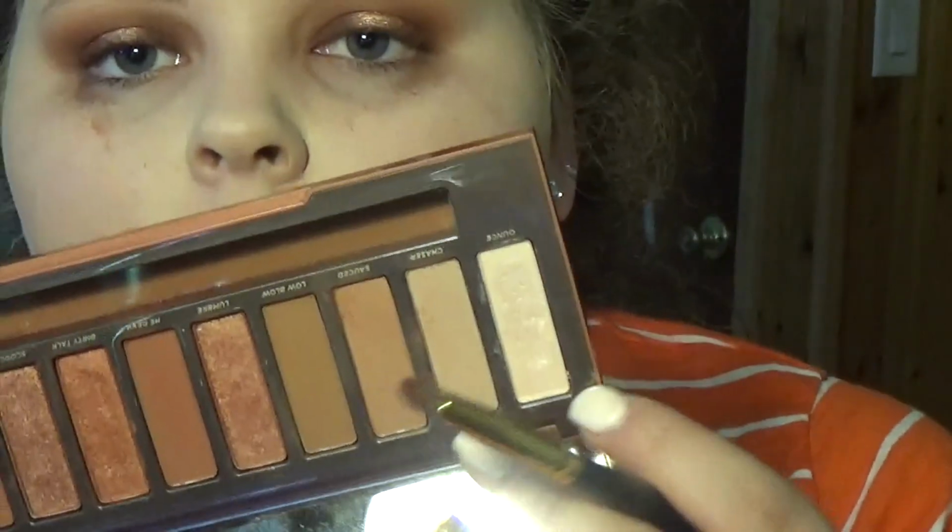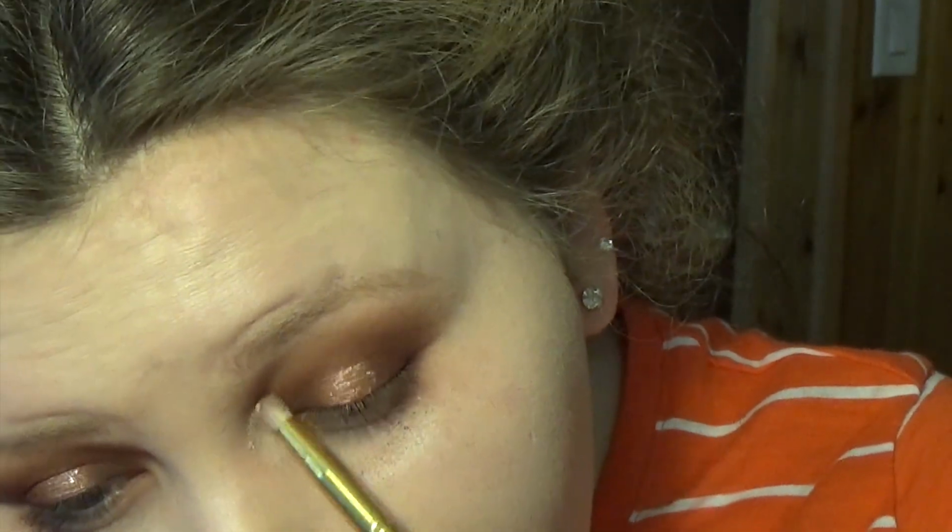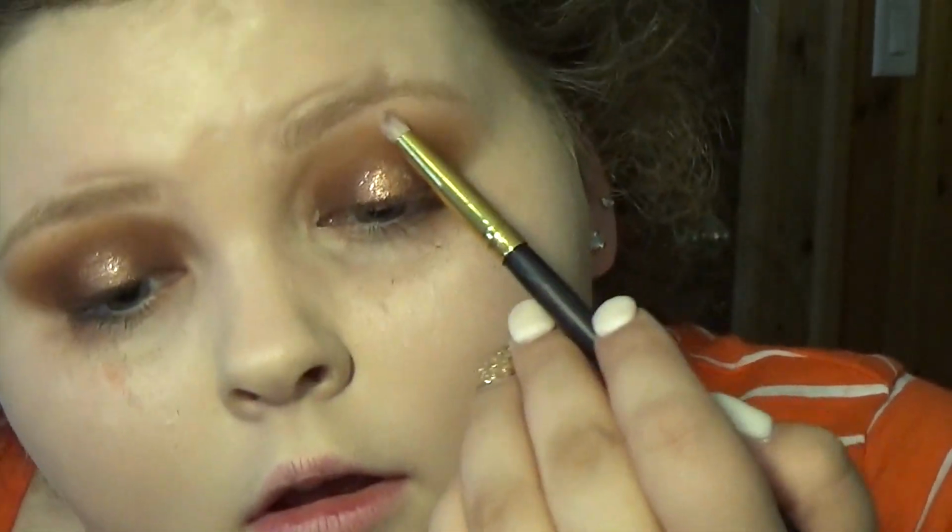The BH 105 brush. I'm going to go in with the shade Ounce. Right here, this one. The lightest shade. It's a shimmer, but it's got a little bit of glitter on it, which I don't mind. And I'm just going to highlight just my very inner corner with this, and the brow bone. Now I've got to clean up this whole fallout situation.